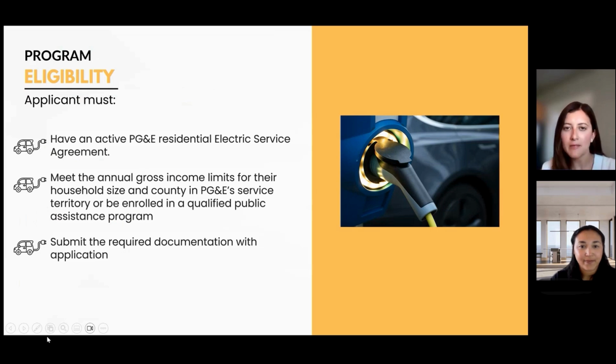Now that we've debunked some myths and shared some affordable EV options, let's dive back into the Residential Charging Solutions program. So I'm going to hand the mic over to you, Alex, to discuss program eligibility.